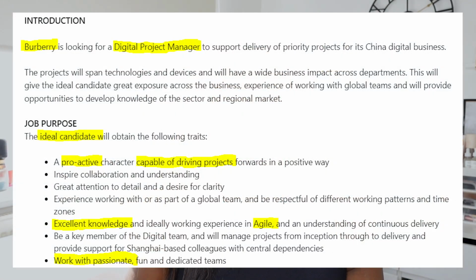All right, cool. So I'm gonna get a job ad up on the screen, and for me, this is kind of a role that if you are new to project management and you want to get into a project manager role, you'll think, I could probably do some of these things, and I'm going to tell you exactly why. If we have a look at this role, it's a project management role working for Burberry, which is a luxury designer, and here it says digital project manager.